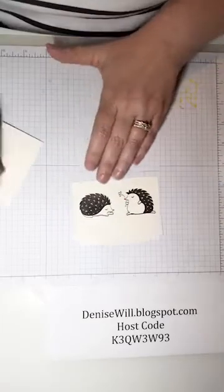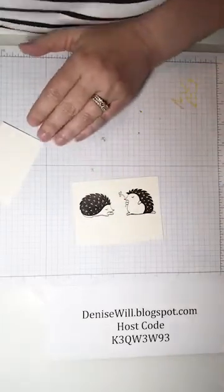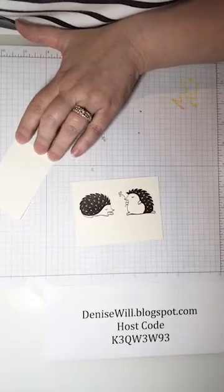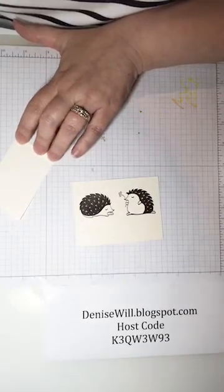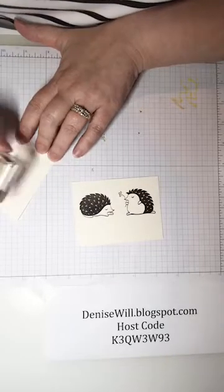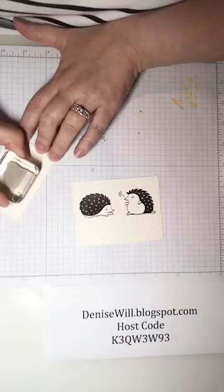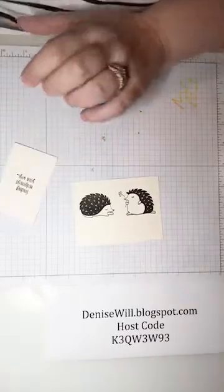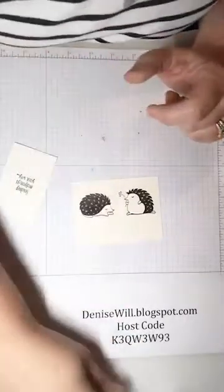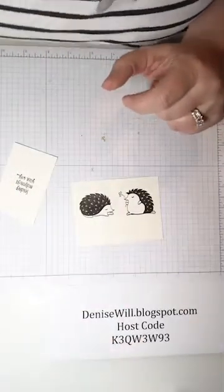too. So, please don't forget to share my video. Today I'm going to use the sentiment that says, "Sending hedge hugs your way." Okay, I think I got that inked up. Beautiful. Okay, we're all done with the ink and the stamps for now. Just set those out of the way.